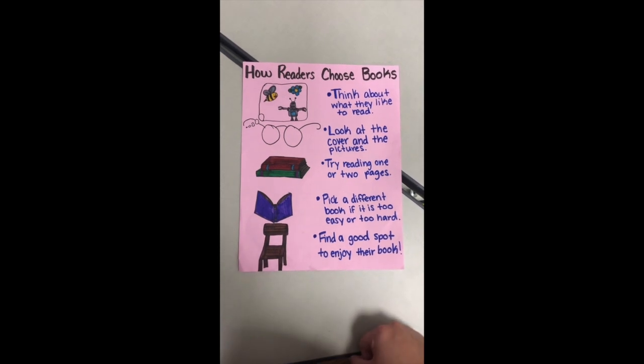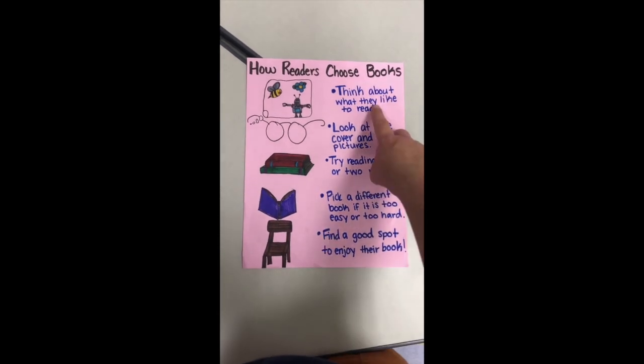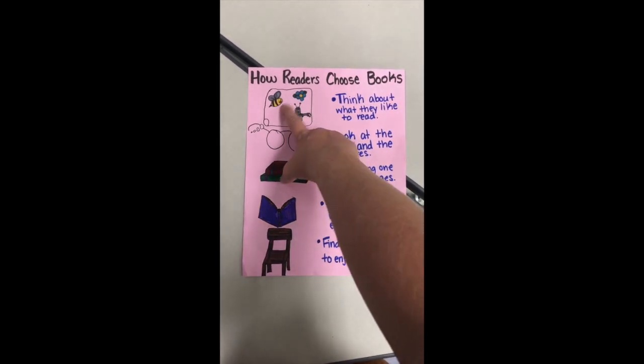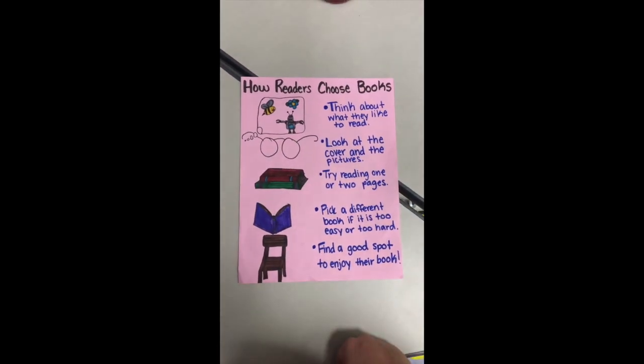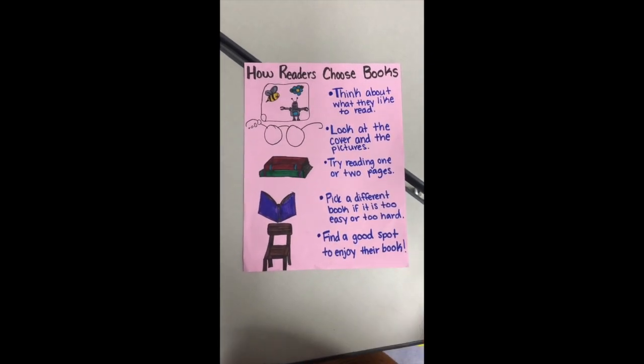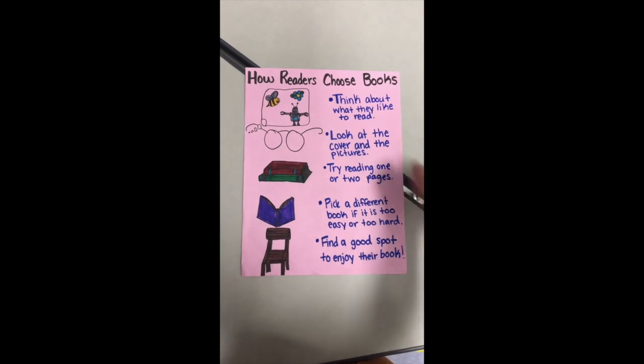So the first thing that you want to do when selecting your own book is to think about what you like to read. If you like to read about robots or insects or things in nature or fairy tales, there are so many different books. You can definitely find a book that fits the topic you're looking for.